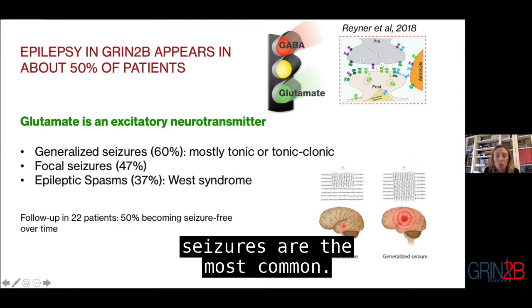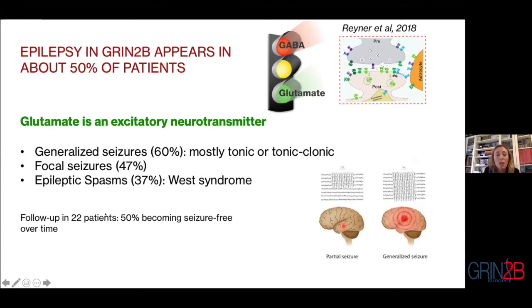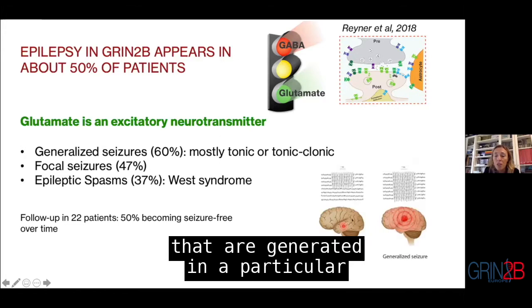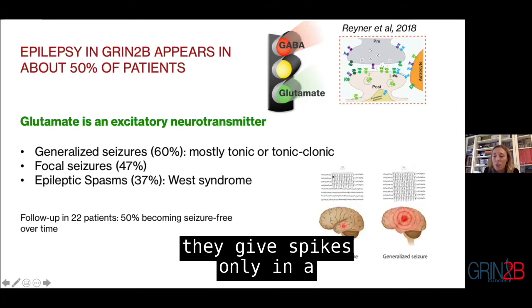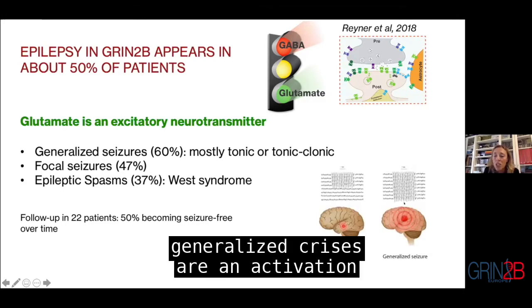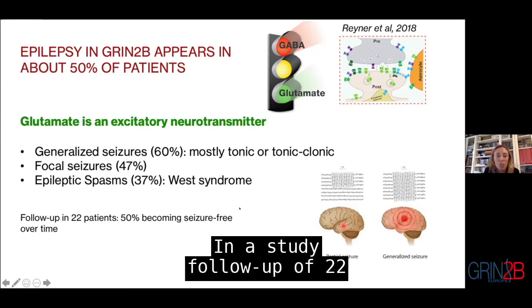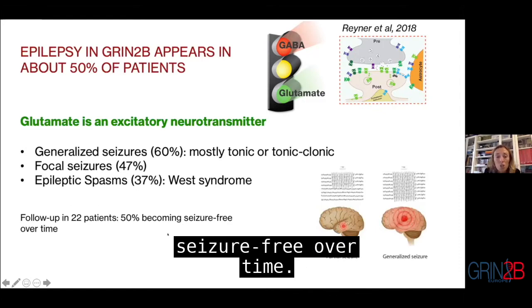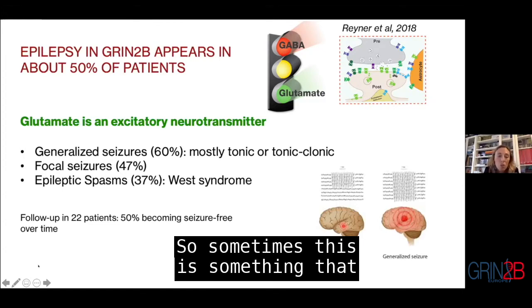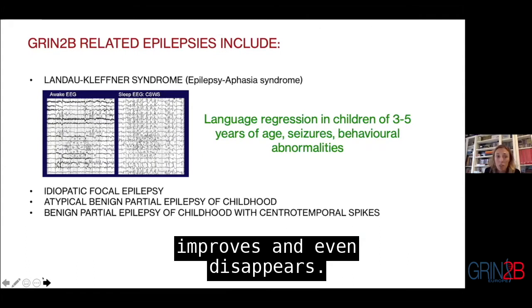Generalized seizures are the most common, but focal seizures and epileptic spasms are also common. Focal seizures are seizures that are generated in a particular area of the brain, and in the EEG they give spikes only in a particular area, whereas generalized seizures are an activation of the whole brain at the same time, and generalized discharges are seen in the EEG. In a follow-up study of 22 patients, 50% became seizure-free over time. So sometimes this appears at a particular moment, but then the epilepsy just improves and even disappears.